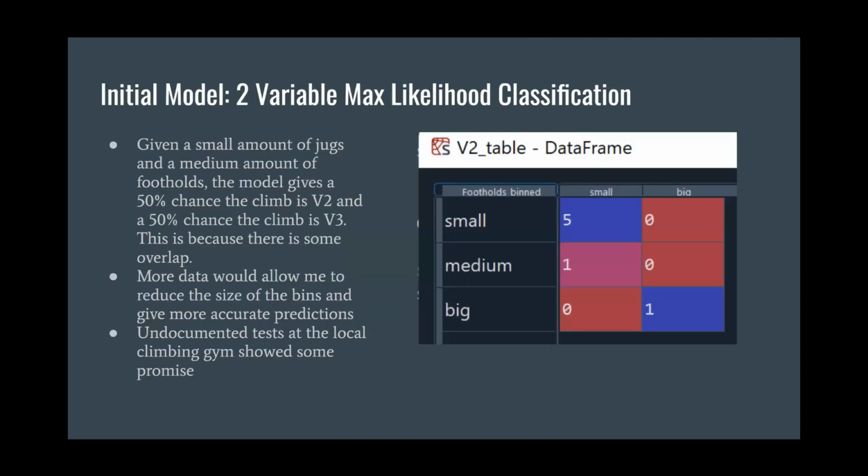So moving on, here's my initial model. My initial model applies Bayes' theorem for something along the lines of a maximum likelihood classification. I just showed that the jugs variable has a strong relationship, right? And I checked the footholds variable. And looking at this two-way table, for example, you can get a sense for how my model works, right? First of all, due to the small amount of data, I did have to bin the variables for the model to work as intended. If you look, the rows are labeled footholds binned, and the column is unlabeled here, but it's jugs binned.